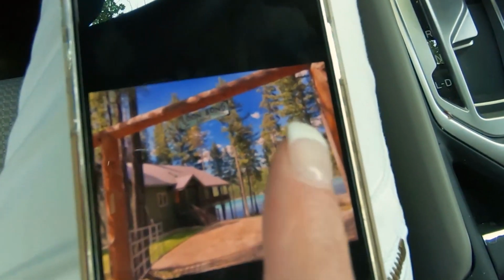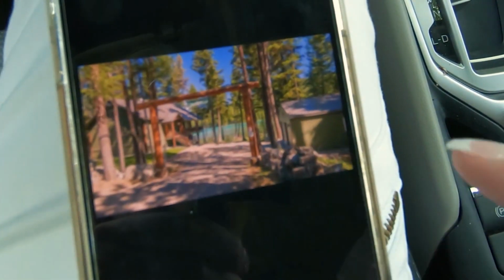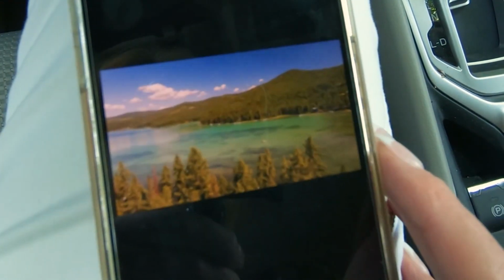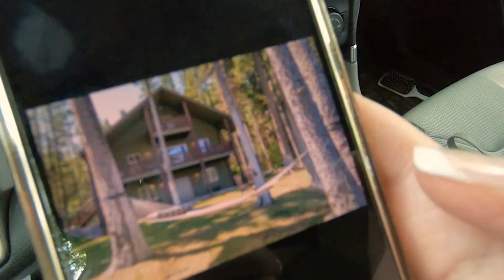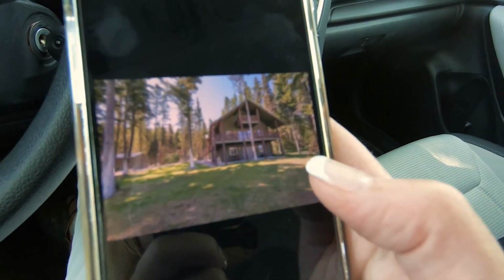So the home on Ashley Lake was listed for $875,000, but that was in July of 2020. So I think it's about a 12 to 15% increase per year. So it would definitely be listed higher today. This is July of 2021.